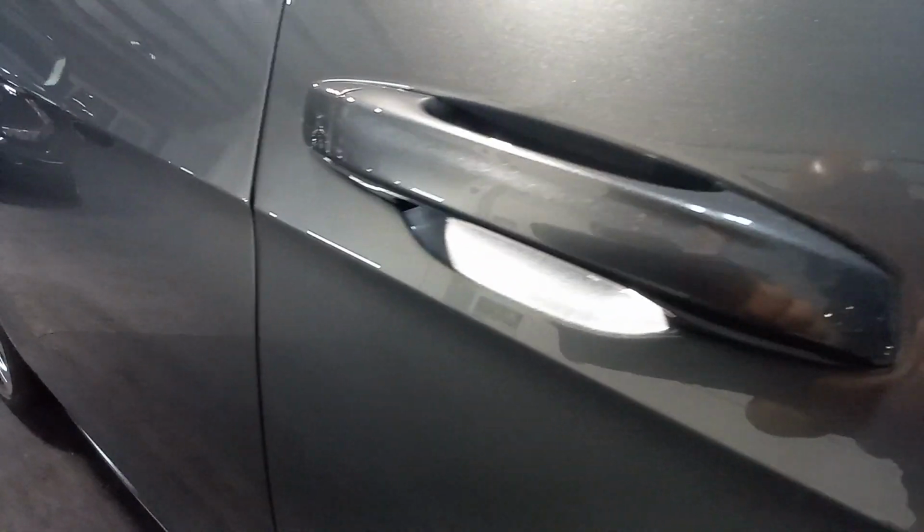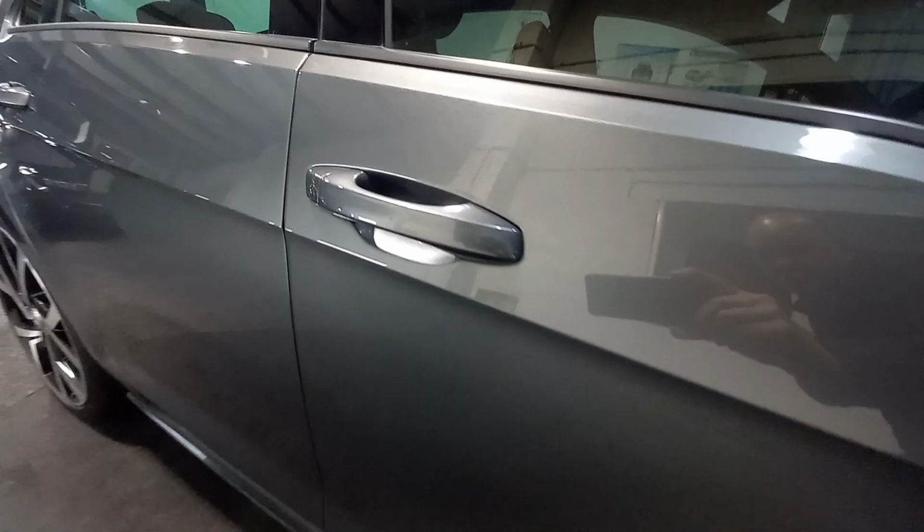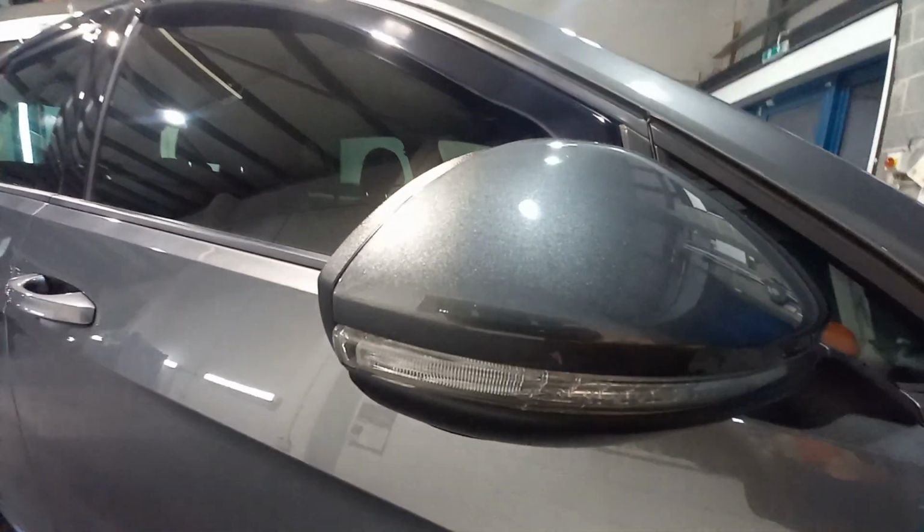Let's go right close up. I don't think any car dealer would do this, show you that close up of a door handle to prove how clean it is. That's a wing mirror.